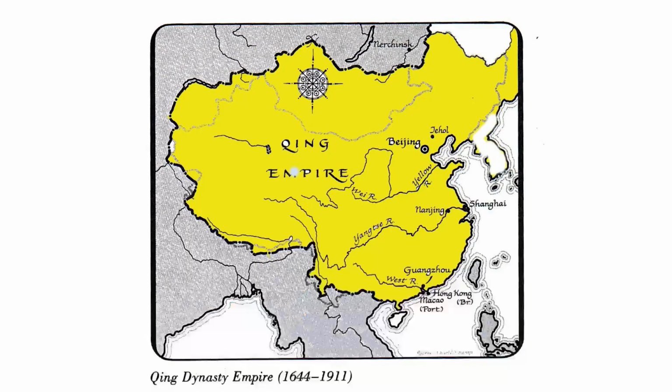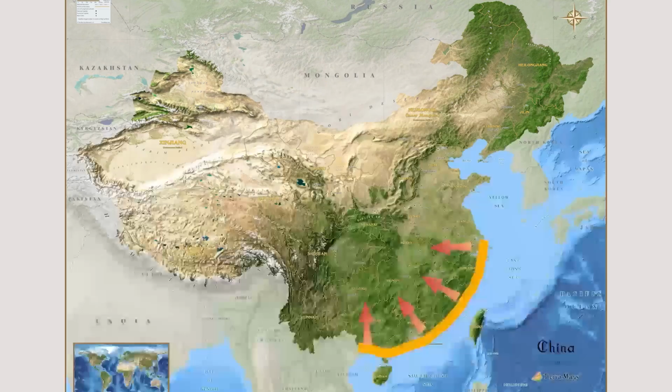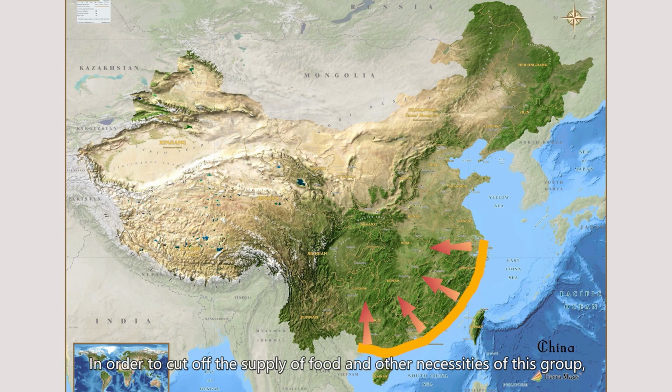A few decades later, the Ming Dynasty in China was replaced by the Manchu-led Qing Dynasty, and the Manchus were facing strong resistance from a group of Han Chinese who used Taiwan Island as a base. In order to cut off the supply of food and other necessities of this group, the Qing government ordered the residents living within up to 25 kilometers from the coast to be evacuated inland, leaving the coast of the country empty.